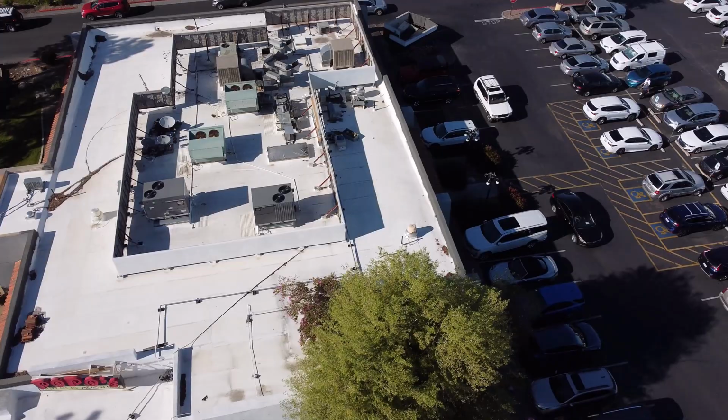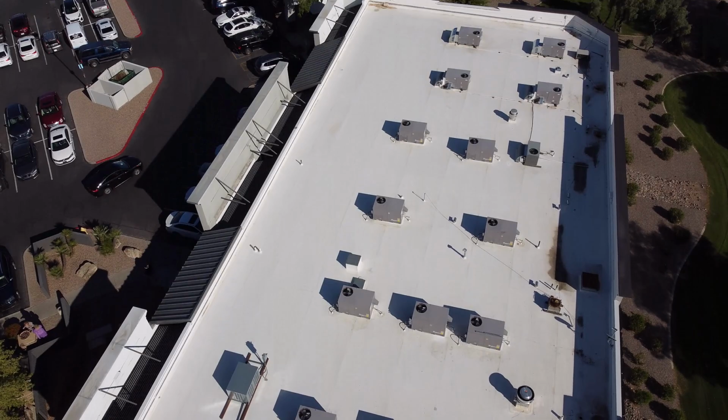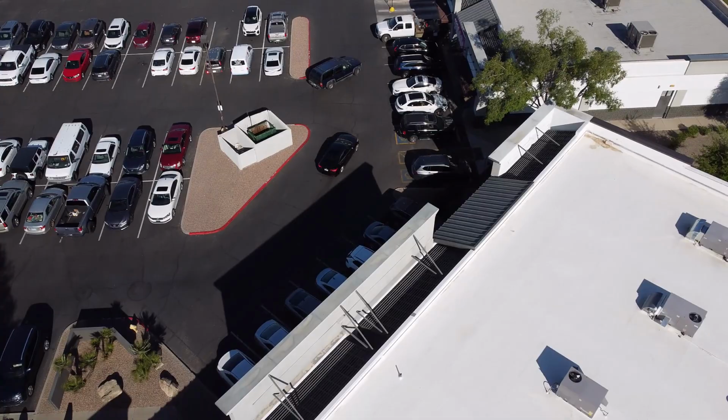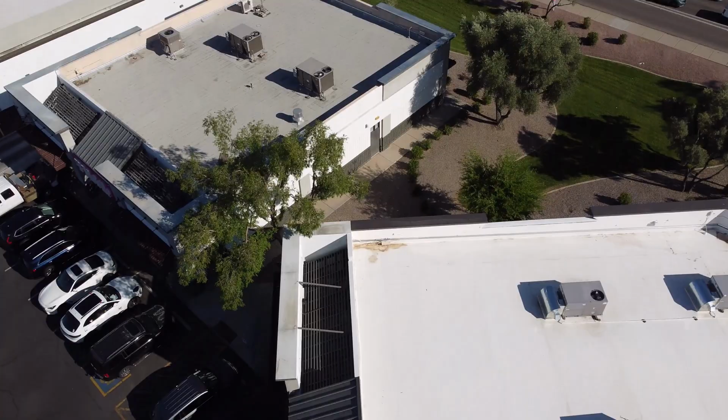So, what else we got? Well, we're still on the same battery here. Carrier RTUs. Oh, we got one over here, maybe in the corner. What do we got there? Oh, it's a dumpster. Thought I was looking at a rooftop. That glare is getting me, guys. What's that goofy girl doing?